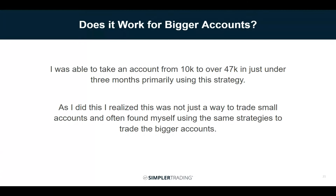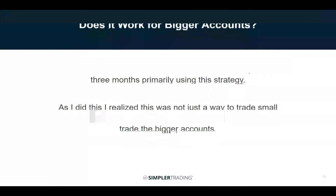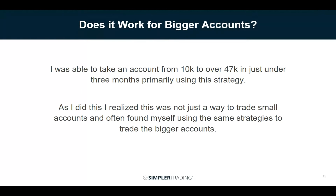So not only was I doing this in the smaller accounts, which is what it started off for primarily, I often found myself still doing it in the larger accounts because I was still much happier at the end of the day, seeing that I had locked in profits, seeing that I had the majority of the capital risk back in my account, and then having these bonus trades out there to still lock in profits.